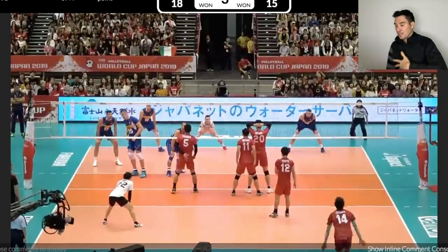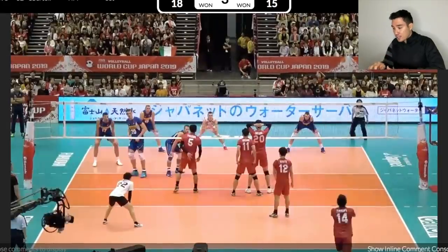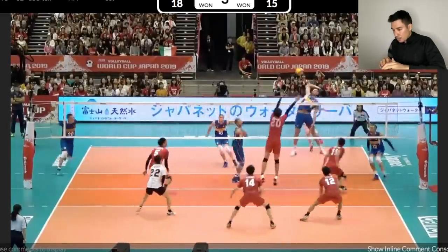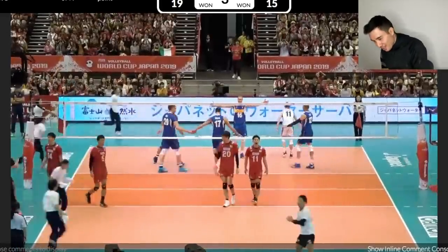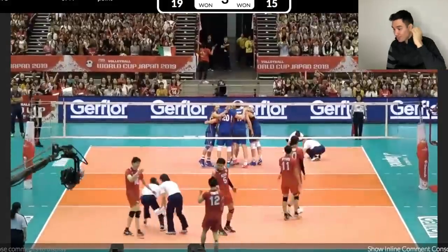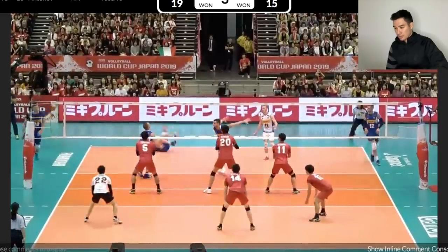This crowd is awesome, by the way. I love playing in Japan. Woo! Nice pass, Balasso. Great block touch and dig. So disciplined here. Nice touch and the up with perfect control. And the pipe flying out of the back row. That's so cool, so nice. Ishikawa putting some pressure on. Woo! Nice pass again.